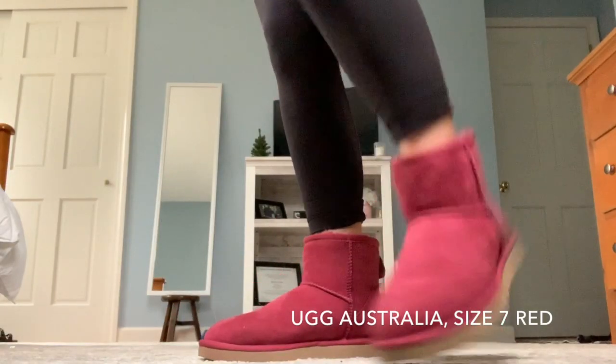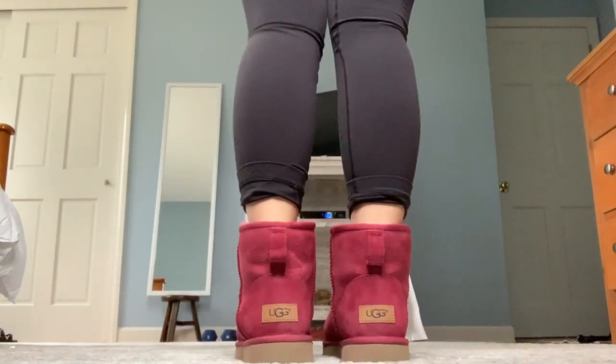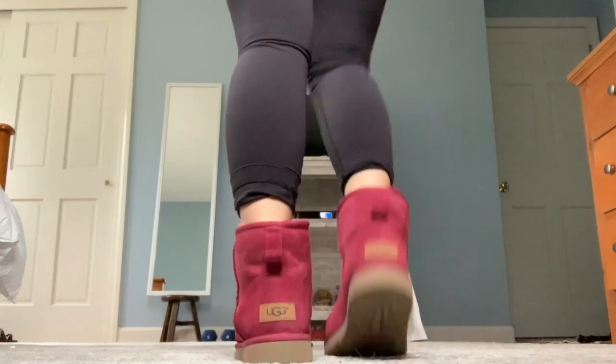Got these Uggs a while ago, and I know it's a spring haul, but I couldn't resist showing them. I absolutely love them so much. And I love the red. I just had to go with something different that not everybody has.